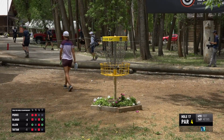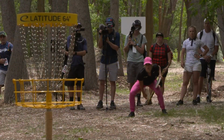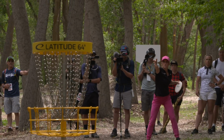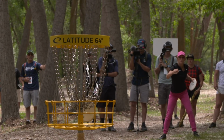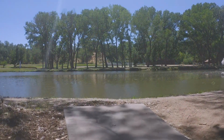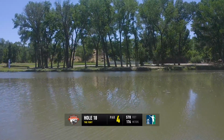Paige Pierce, though, that is a par for her. Her lead is down to 2 with a Katrina Allen birdie. And Lisa with the birdie also only 3 back. There you go. There's the full extension. Lost the disc for a minute there. I think I see Silver Lat back there behind Kristen. Oh, yeah. That guy has a wicked forehand. You ever seen it? Yes, I have. It's impressive. Like 500 foot easy from that guy.